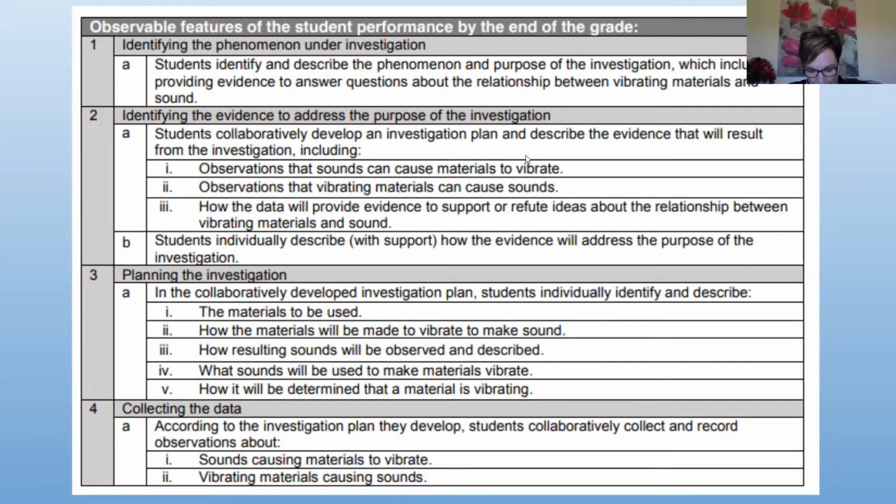So let me highlight a few things on here. Remember, plan was a big part of that PE. In the evidence statements, students collaboratively develop an investigation plan. Now remember, this is first grade. We don't expect students in first grade to develop their own investigation plan. That's why the word collaboratively is there. We don't want to just send them off on their way. We want to instruct them, right? So it's a collaborative investigation plan.